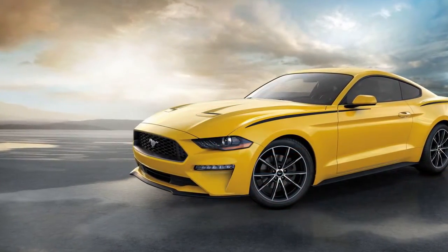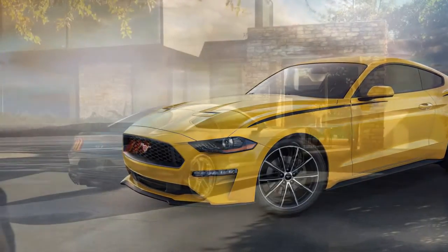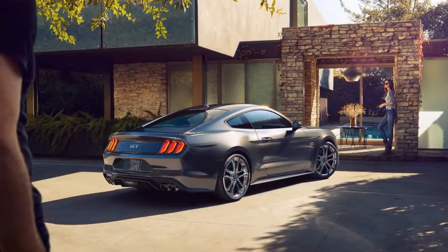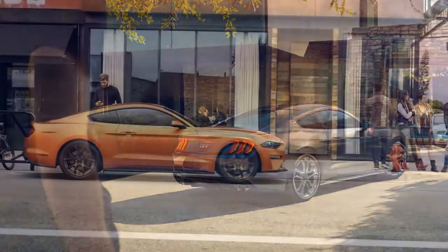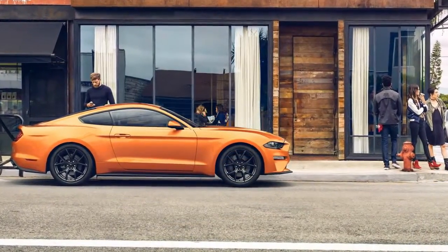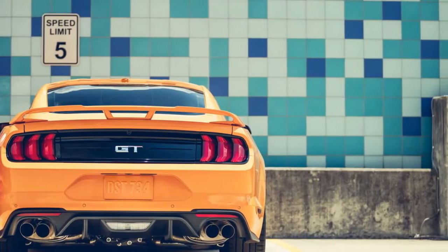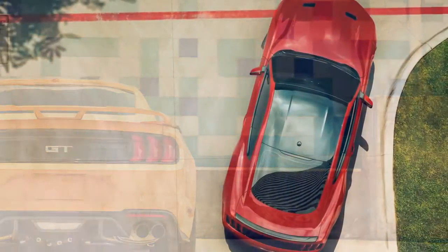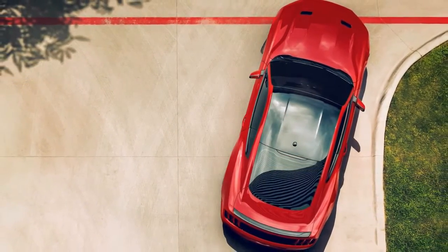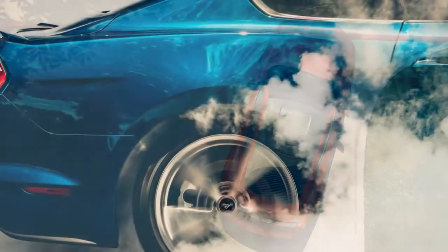The GT's standard Coyote 5.0-liter V8 barks a renewed statement of intent the moment you fire it up. Its throatier cackle declares that it has been thoroughly reworked. Horsepower is up by 25 to a stout 460 at 7,000 revolutions per minute. That figure beats the Camaro SS's 6.2-liter V8 by 5 horsepower, which is probably just coincidence, right? Torque rises by 20 pounds-foot to 420 pounds-foot at 4,600 revolutions per minute. The redline now stands at a ripping 7,400 revolutions per minute.